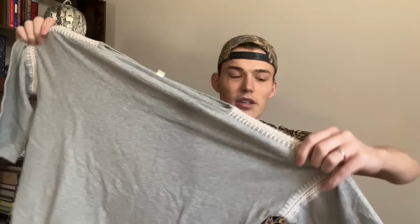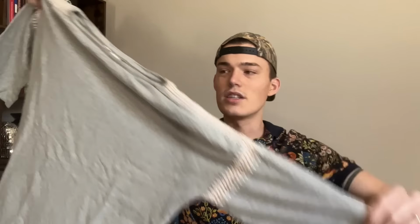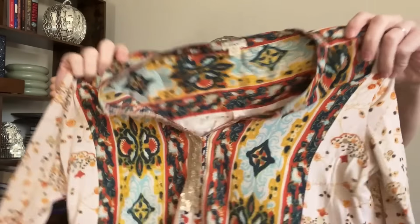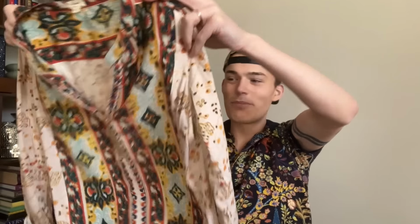Here's a J. Jill. This is more of a sweatshirt material, but it's really, really cute with these crochet details. And it actually is short sleeve. And J. Jill is another one of those professional brands that I feel like they do take quite frequently. This is an older piece, but it is Anthro. So it's tiny and it's size large too, which is rare for Anthro, I feel like. They also do love a good boho piece at this place, so maybe, we'll see.